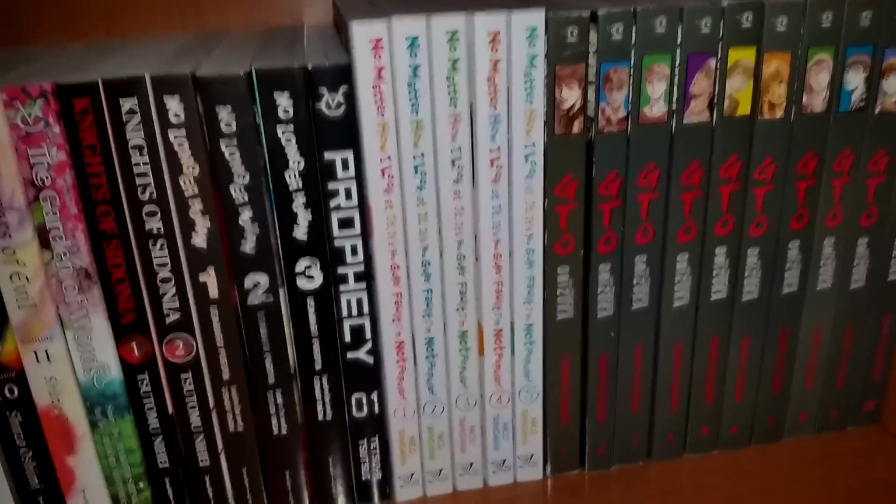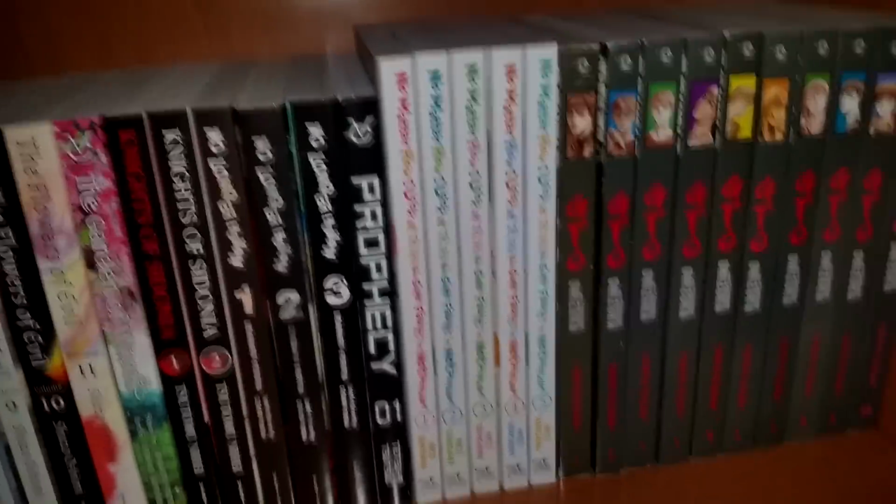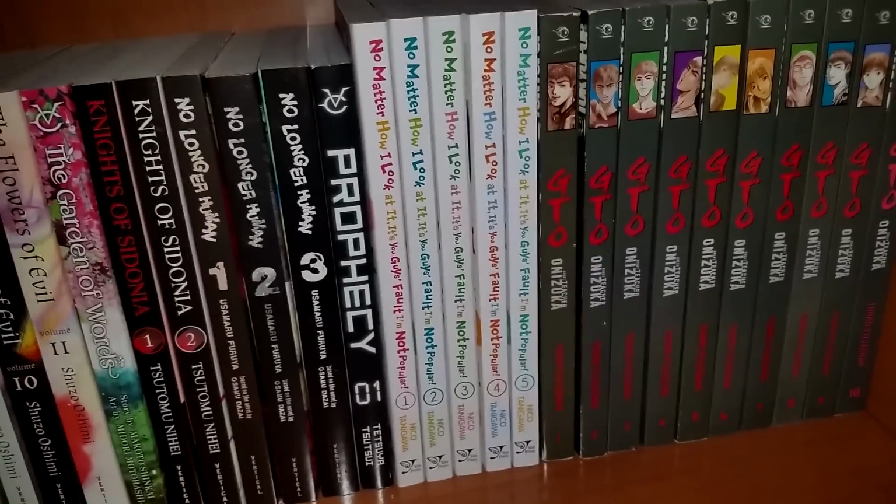The first 5 volumes of Watamote. I'm not going to bother pronouncing its English given name, but I like the first volume, like I mentioned when I showed it in my pickup video, but I haven't had a chance to read any more.